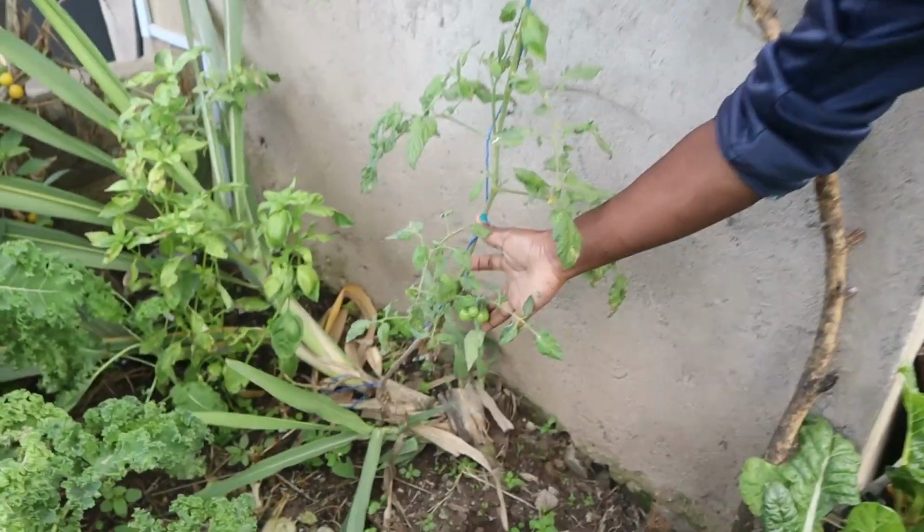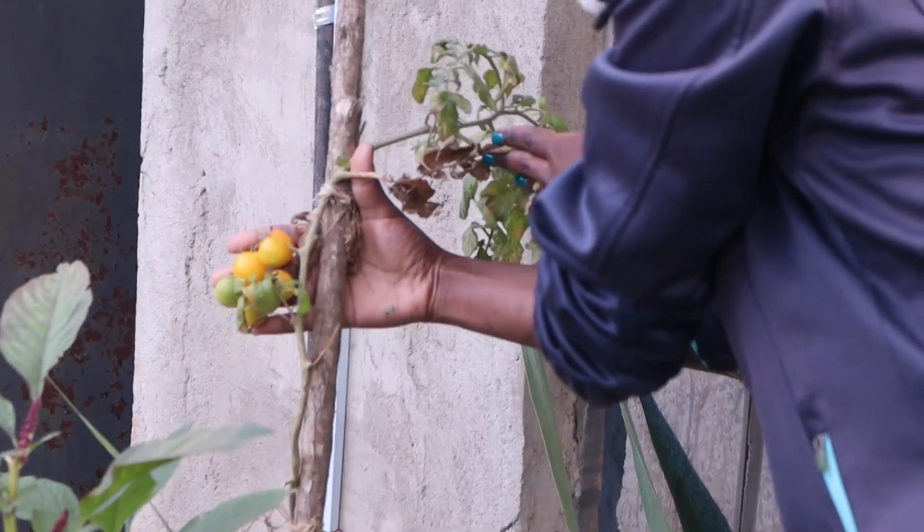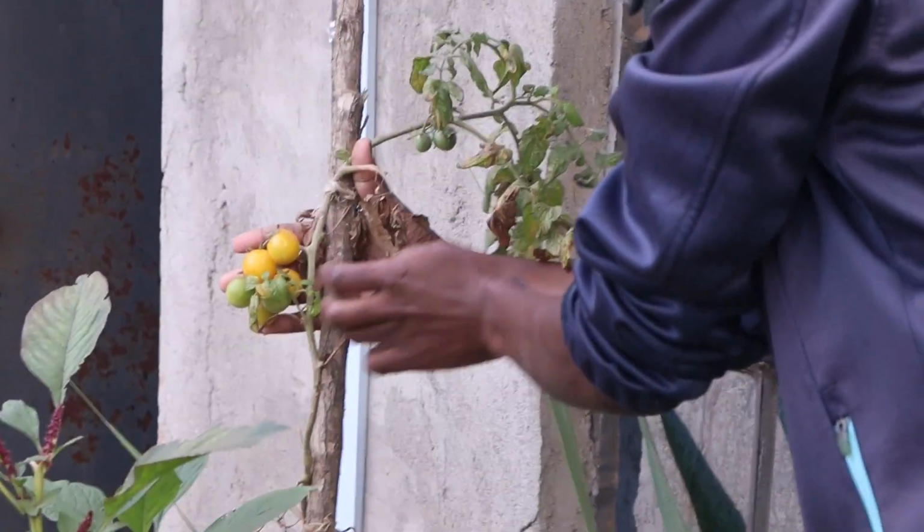So number 4 is cherry tomatoes. Usually tomatoes do very well in full sun, but cherry tomatoes depart from this fact and actually do well under partial shade, and I'm going to show you some of which I'm growing under a shade and they are doing well. They may not be fully as productive as the ones that are in full sun, but you can still get a harvest, actually a good harvest, if you grow your cherry tomatoes in a partial shade.